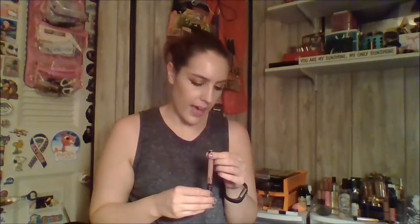It dries a little bit darker than what it looks like in the bottle, but I really love that. I got that as part of the birthday gift from Sephora. And then this is a Kat Von D liquid lip in the shade Ludwig, and it is a brown neutral kind of shade, but it dries a little bit darker. As you can kind of see what shades I gravitate towards. Something I can wear every day, but something that's nice and kind of goes with everything.